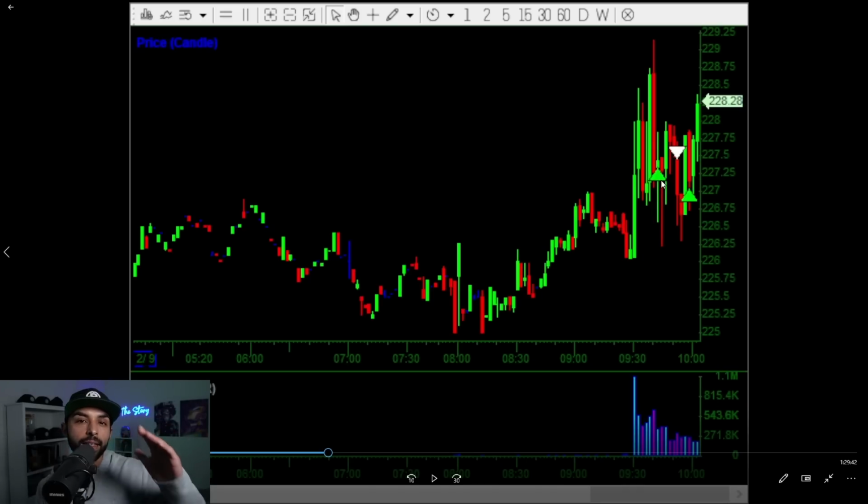If you can find confluence, another area of interest, meaning in this case, a trend line is what I'm looking for, then you can combine the two, a trend plus a support level and a breakout, three areas of confluence to enter the trade successfully.